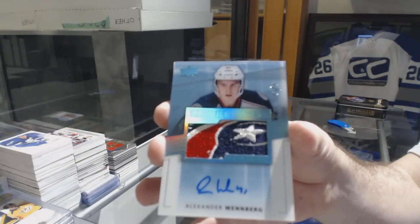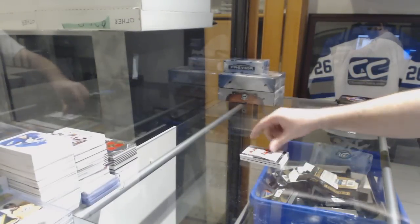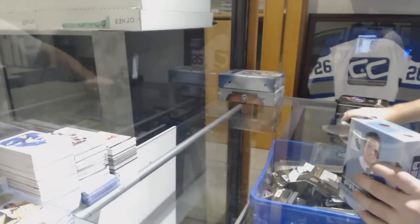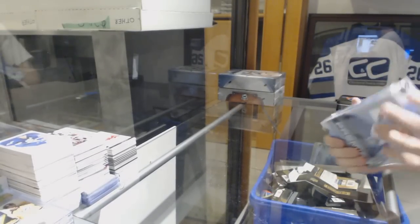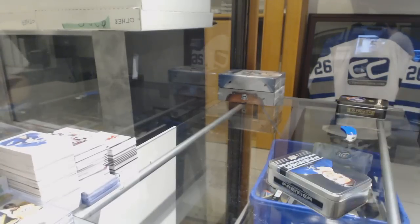That worked out. Nice stuff. That is Hall of Fame worthy right there. And 249, Victor Rask for the Canes. Wow. Wow, we've got some big cards in this break. We've had some damn nice cards.